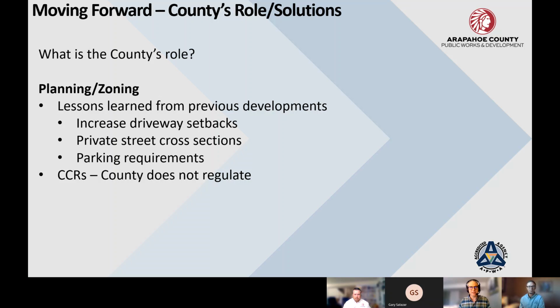And finally, our land development code has parking requirements for each land use, and we review our applications against those parking requirements. Finally, Carl mentioned earlier CC&Rs. These are private covenants that apply to individual subdivisions or neighborhoods and are typically managed by a homeowners association. The county does not have any role in regulating private covenants. So if a neighborhood prohibits you from parking on your driveway, the county does not enforce that. That would be up to the homeowners association. Next slide.